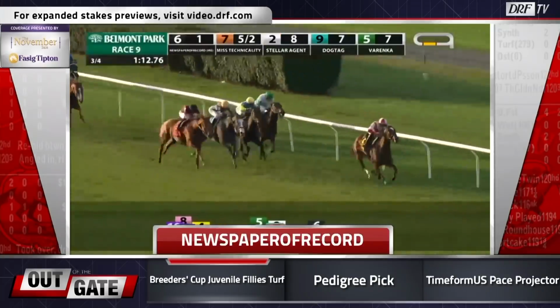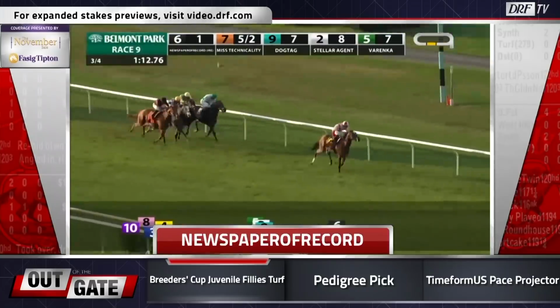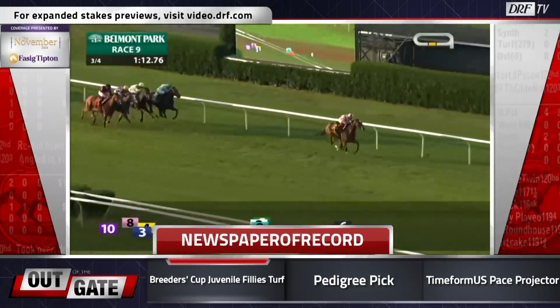She comes flying home in here. This is bolting away from the field like a real good horse, and to me, she's just way the horse to beat on Friday, and I'm not going to try and beat her.